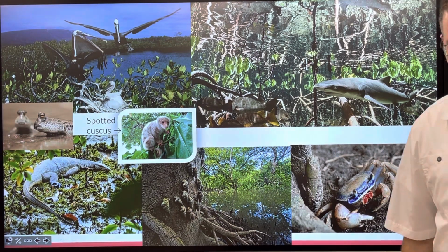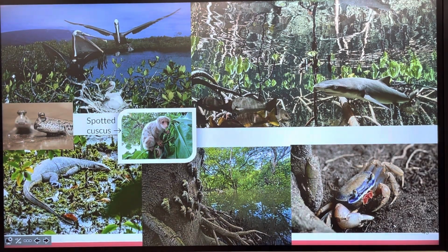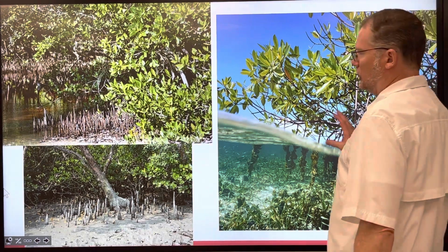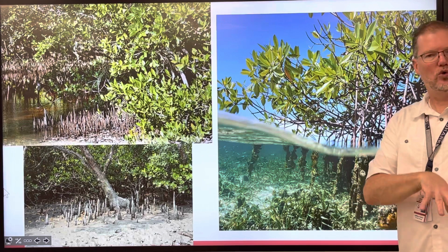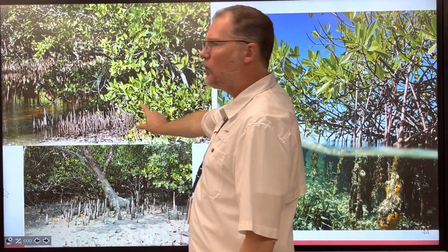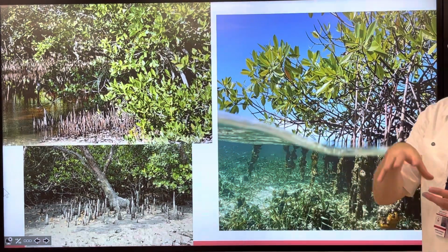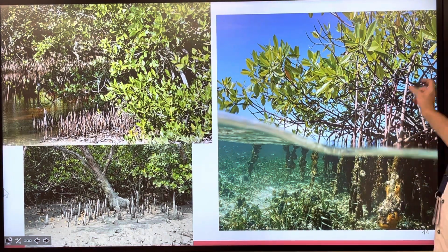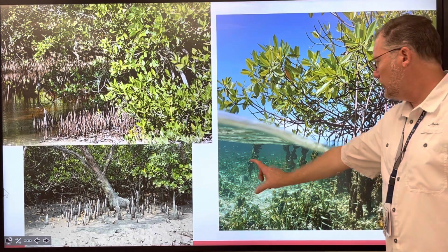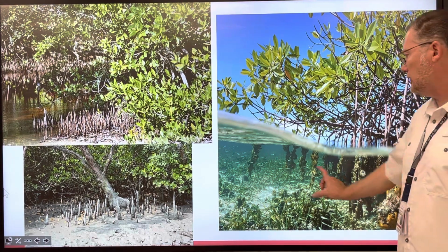So, highly productive, high productivity. And of course we have the different species of mangroves, depending upon their distance from the shore. And remember what these roots are called? They're called pneumatophores, so that they can get oxygen when the tide comes in. And propagule roots. And then you can see down below how there's a whole ecosystem down here.